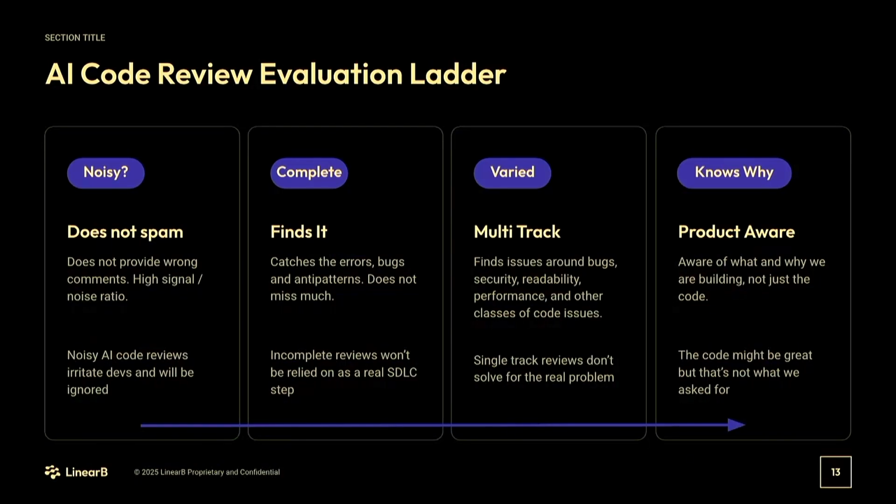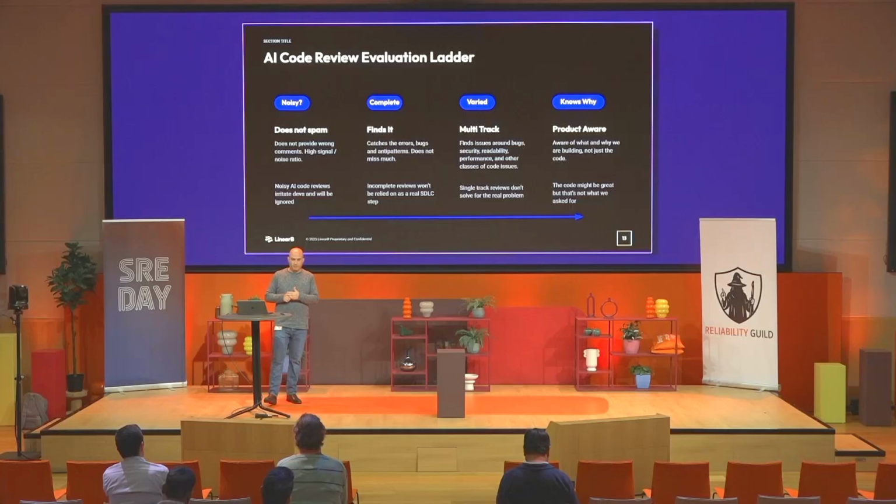So if the code review is aware, like humans should be, of what I am trying to achieve here, why we are even building this, then I can give comments and feedback about scope, about how you've actually not solved the problem you're going for, even though the code is great for another problem. So that's another step forward: AI that can be aware of what we are building and why. Let's continue to move up.